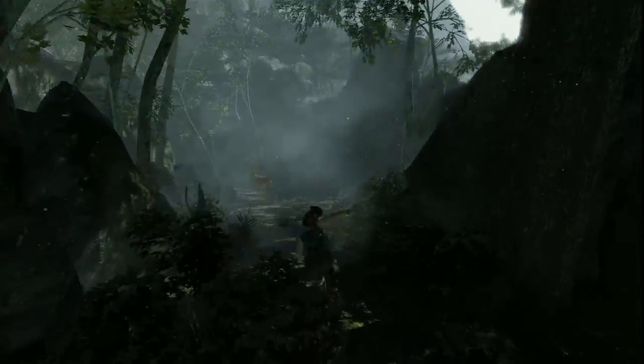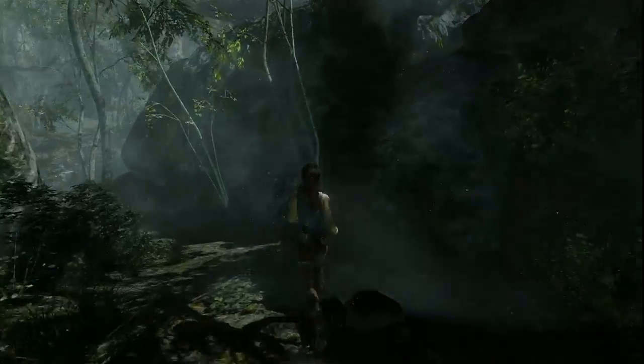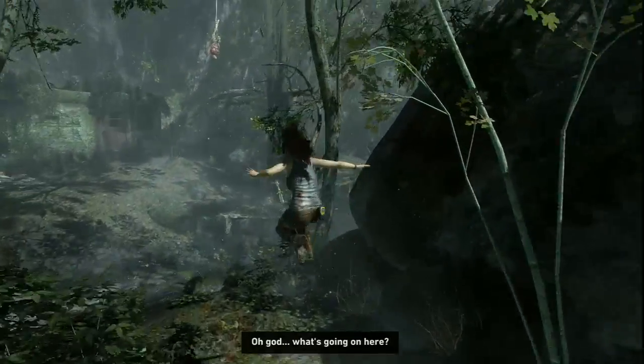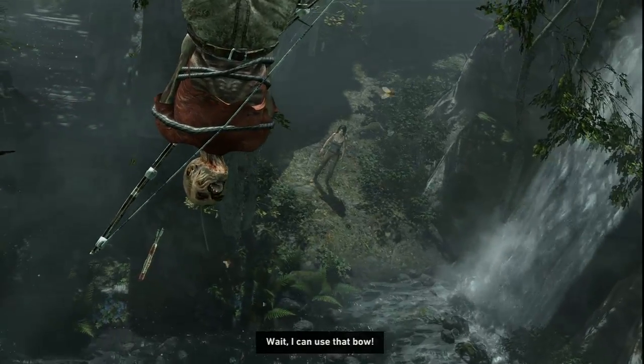Because I do want to see if the tress effect stuff is on other characters. I can only think of a couple other characters where it would really even be useful. What is going on here? Why would you put that guy up there with his bow?